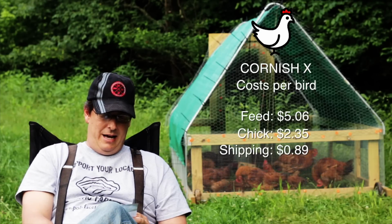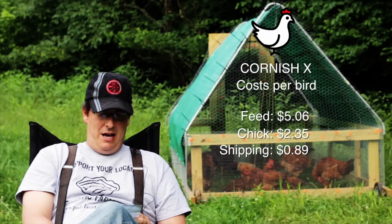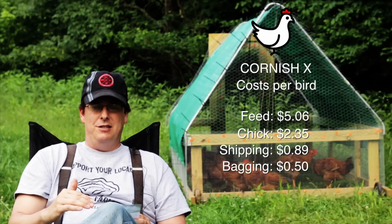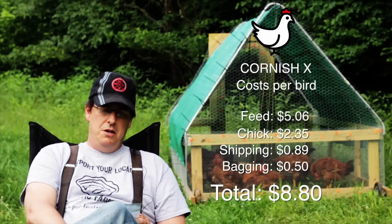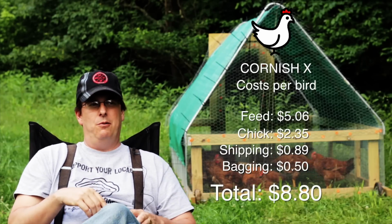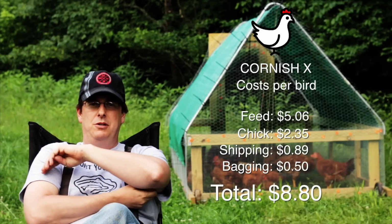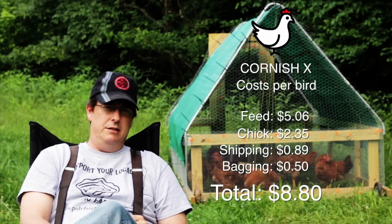To bag and label and zip tie the chicken in its bag, I had right at 50 cents in cost of that. So you add all those things together and you get our total here per bird. So when you look at that total and say, okay, well, that's what I had in it. That was my cost.